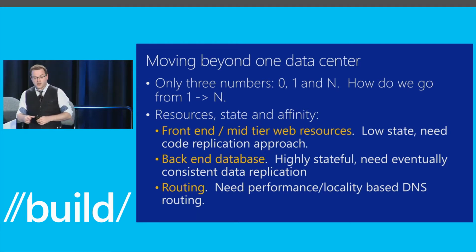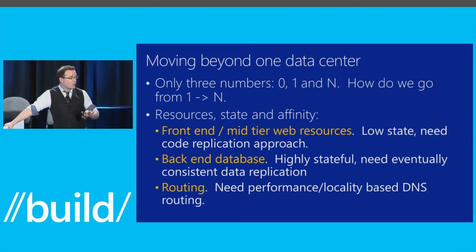These are relatively low state. All I really need to do is get code replicated on a continuous basis to N data centers. There's a little caveat there, and we've got a thought what that little caveat might be about having automatic global replication of updates. It also means automatic global replication of mistakes.